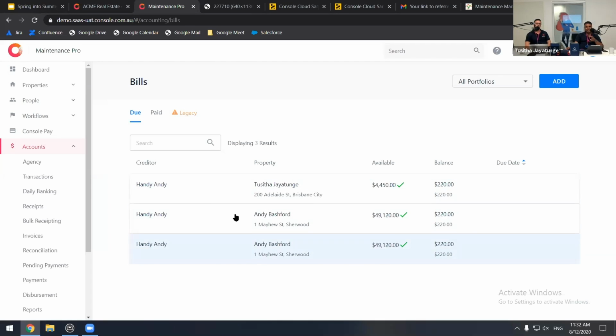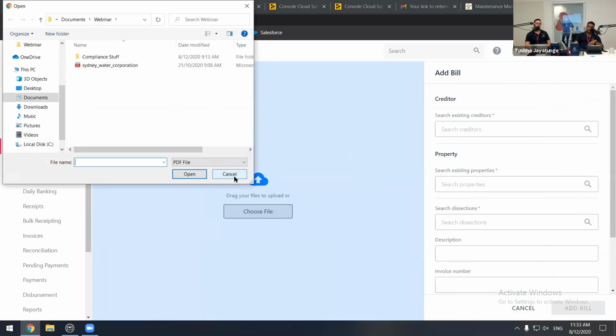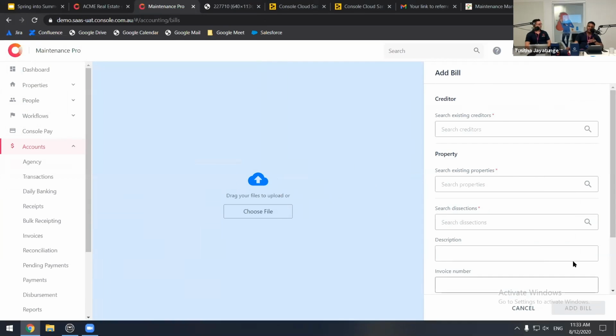So one of the things that we've added here is just an easy way for you to track bills as they come into the system. In this case, all my Maintenance Pro bills will automatically appear in here, but I can also add new bills, for example, rates, water bills, etc. I can just add them in here by dragging and dropping them. And then we'll also have FlashScan to pre-populate these fields for you.